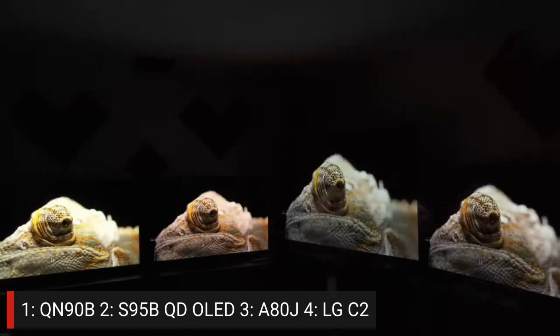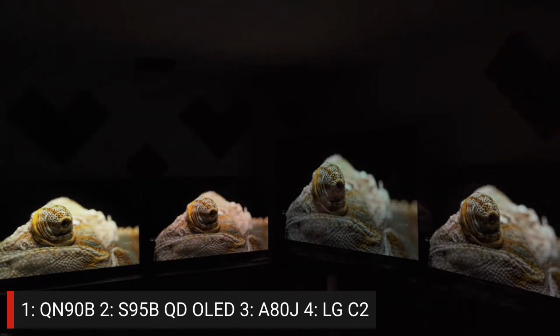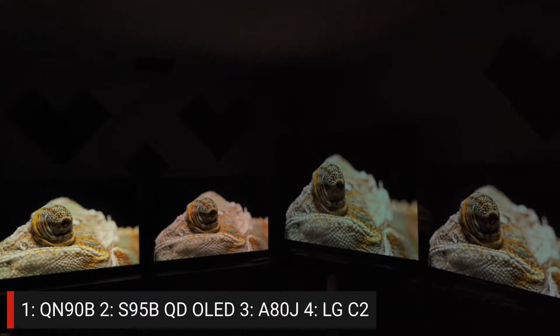Right. You can kind of see that right here. It definitely doesn't look right on this scene in particular.